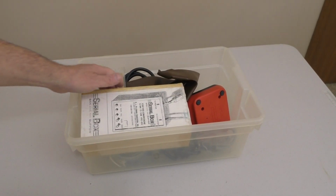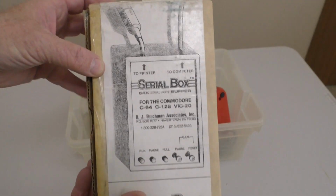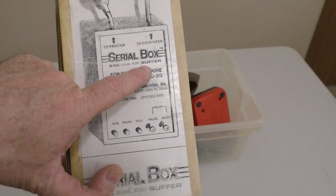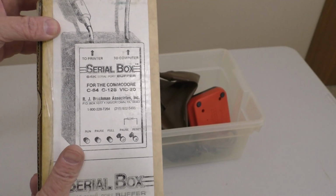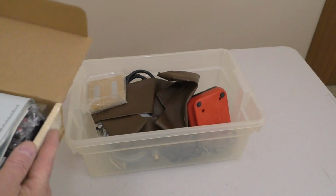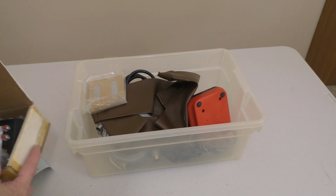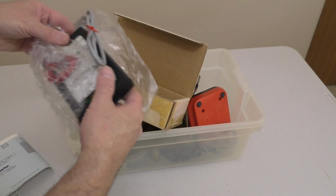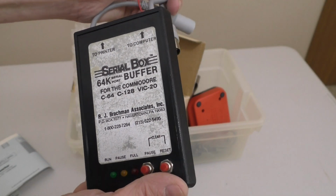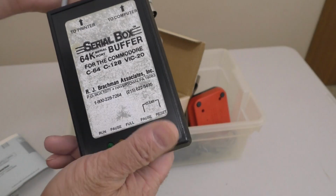And in our box of accessories, there's a few interesting things. I'd never seen one of these before. It's called a serial box, and what it is is a 64K serial printer buffer. So you could print out, and this would buffer all the data, and then it would free up the computer faster. It has all the documentation inside. And it looks like this. That'll be interesting to try out and see how it works.